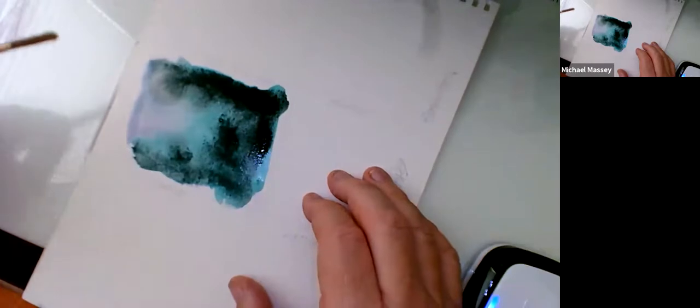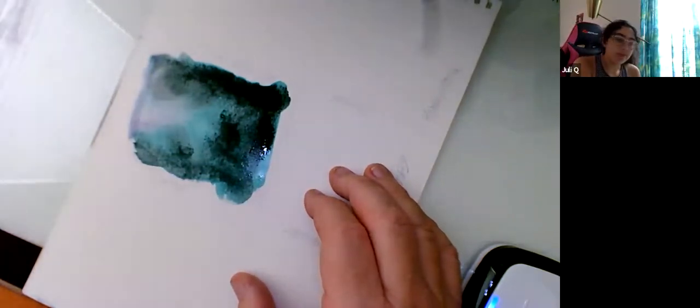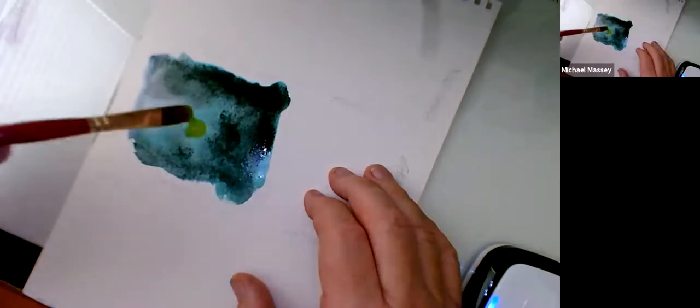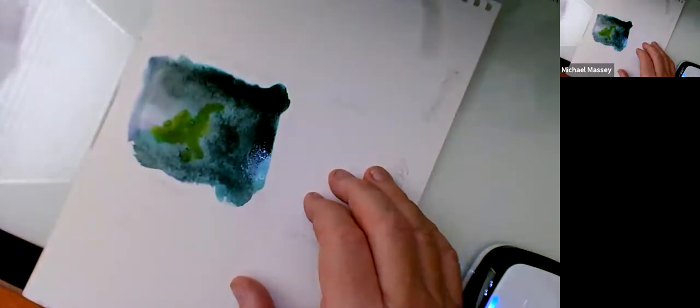Now I'm gonna dump a little color on top of this. Julie, give me a color to dump in here on top of this wet color. How about yellow? All right. Should I get some yellow here? And dump it in, and it really starts going green. All right. So then when those go together, that's wet into wet.